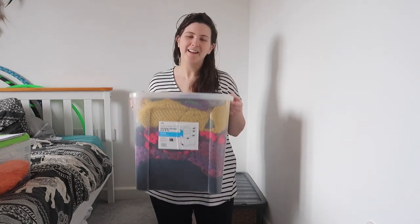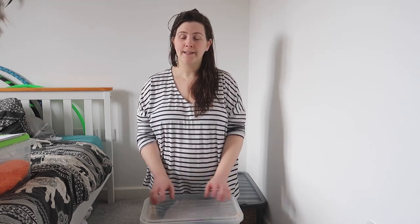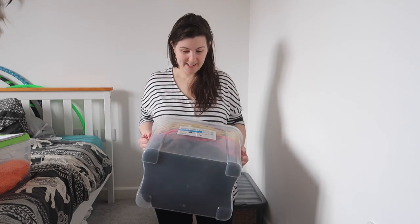As I was saying before the door went, this is probably going to be the last box I go through, because this is stuff that I've handmade that was up, well, some of it was up on Etsy, some of it wasn't. I need to go through it and basically decide whether I'm going to try and sell it on Vinted or whether I'm going to just charity it.